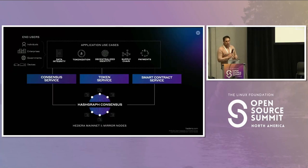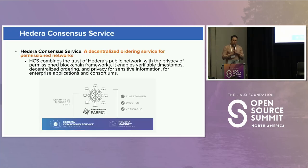So, another one. Have people here heard of Hedera or Hashgraph? Hashgraph and Hedera were designed to be used in this kind of hybrid model. And here you can see this overall diagram, and some comments on the consensus service. This is something that runs on Hedera that allows you to do things like verify timestamps and use ordering, while still maintaining privacy for sensitive information.